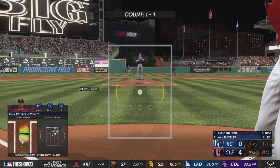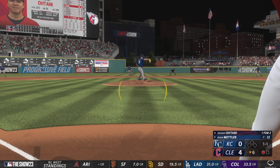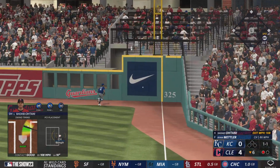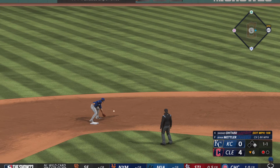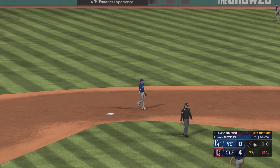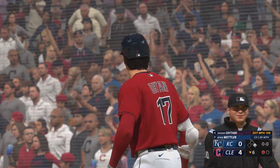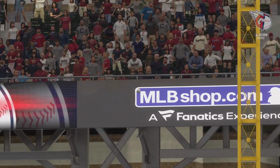Base is empty, one away. Here's Shohei Ohtani. He's already homered in this game. That one ripped. And it one-hops the wall. That play looks routine defensively, but with all of the little nooks, it can get real tricky down in the corner. Kept it to a long single. Nice defensive play.